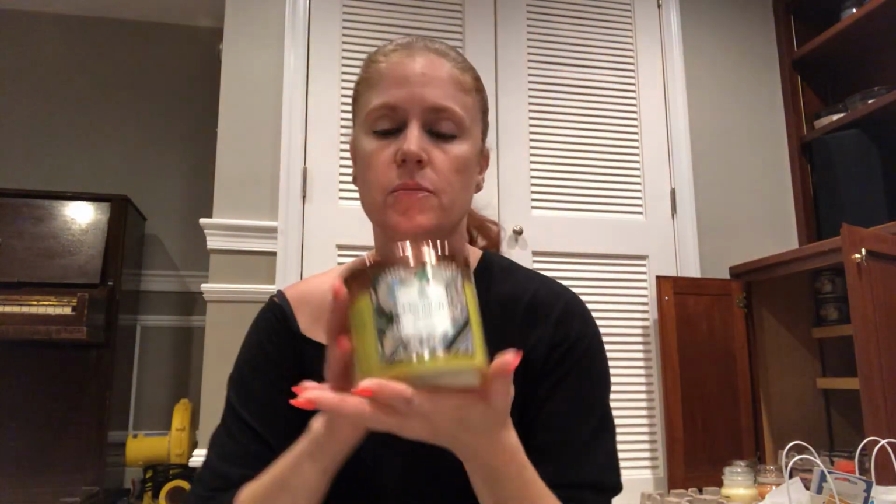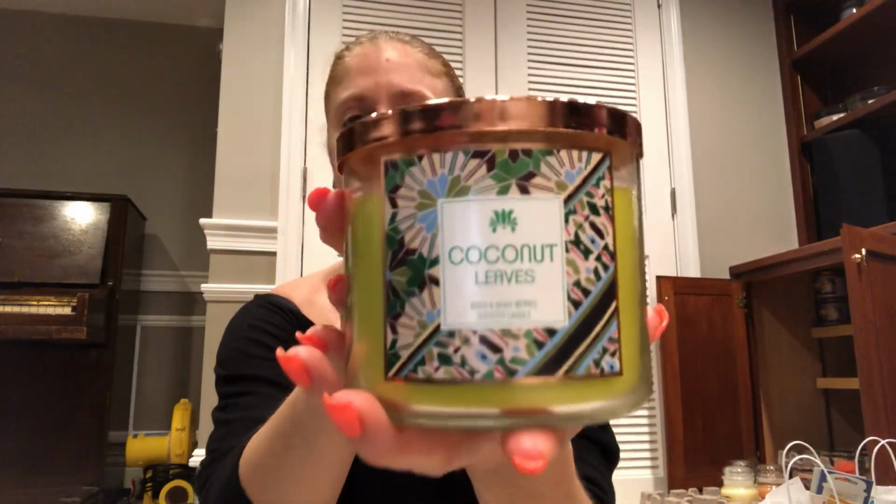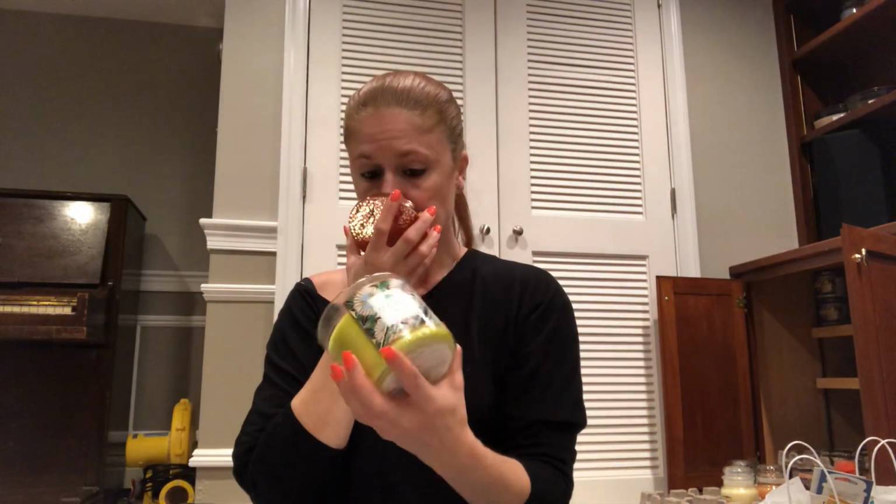I love them. We go through hand soap in this house with little kids and a puppy, believe me. This I just threw in here just because I happen to own it. I bought this like last year. I have 2 of them.